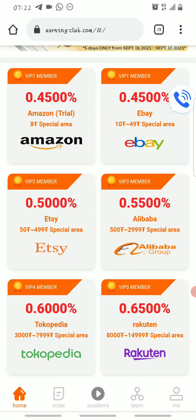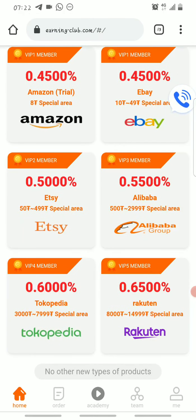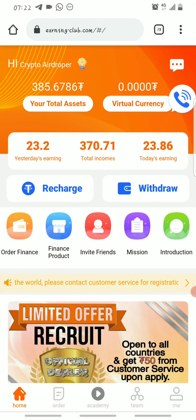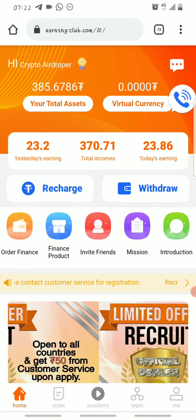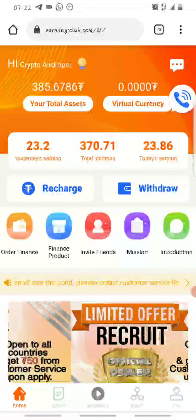Okay, so once you recharge, you don't need to activate. There's no need for you to activate. Basically all you have to do is recharge, and once you make a recharge on the platform, depending on how much you recharge, that determines the VIP levels you can earn from. So that's basically that. You can understand it more when you maybe register and start performing tasks.